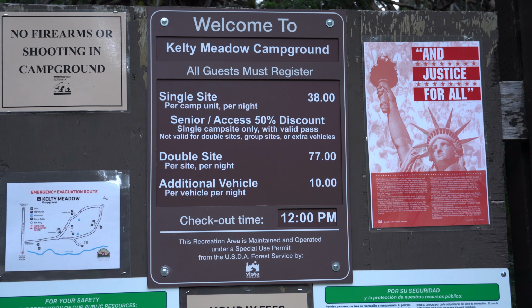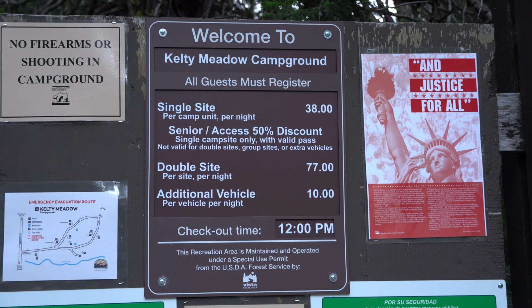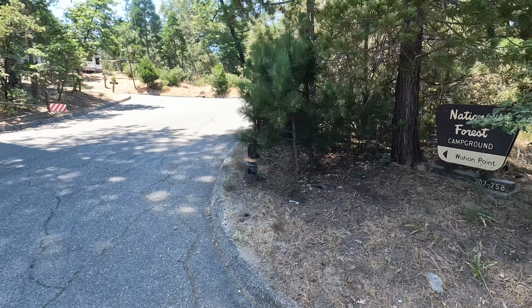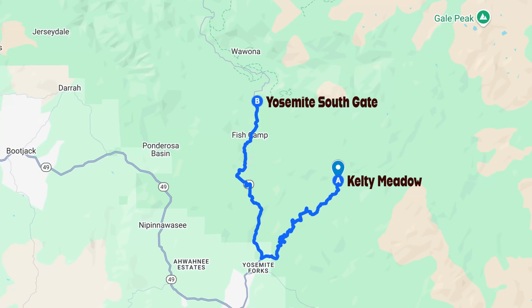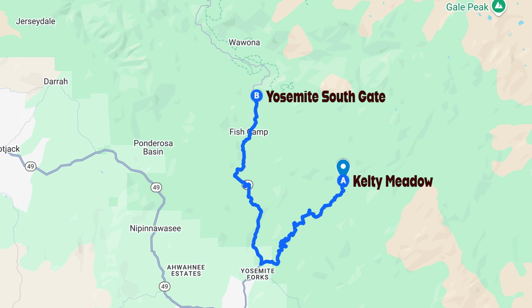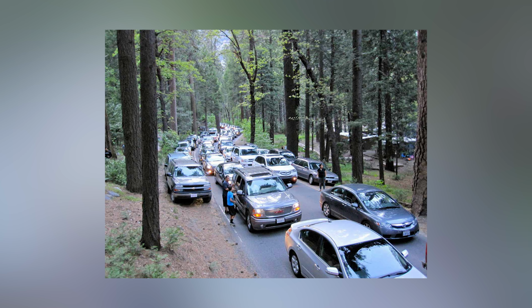Kelty Meadow Campground is one of several campgrounds of the Sierra National Forest that could serve as a backup to Yosemite campgrounds in the event those are booked. The southern gate near Wawona is a little less than an hour away, although it might take several hours more to get in during busy times.